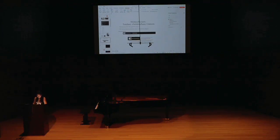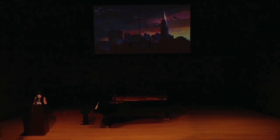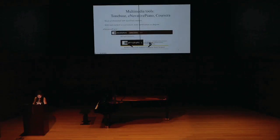So next one, I want to introduce Tunebase, like multimedia tools such as Tunebase and Innovative Piano and Coursera, which play an important role in learning piano through video tutorials. These multimedia tools have their official website and application. They are more professional with qualified creators. The first one is Innovative Piano.